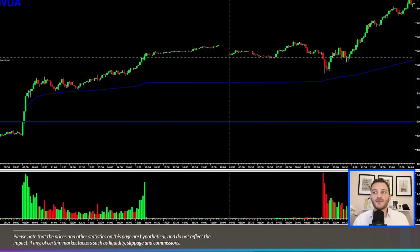And if one isn't really focused on reading the tape, a helpful tip is to look for sustained abnormal volume and the price to remain above the breakout level and or the intraday volume weighted average price.